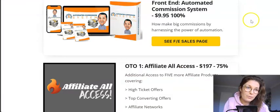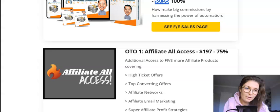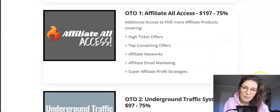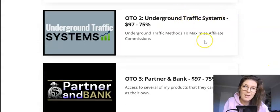And now let's go through the funnel. So the front end, only $10, just under. OTO number 1 is Affiliate All Access for $197, and with this OTO, upsell number 1, you will get access to an additional 5 affiliate products covering high ticket offers, top converting offers, affiliate networks, affiliate email marketing, and super affiliate profit strategies. So yeah, you will be well off with this OTO.